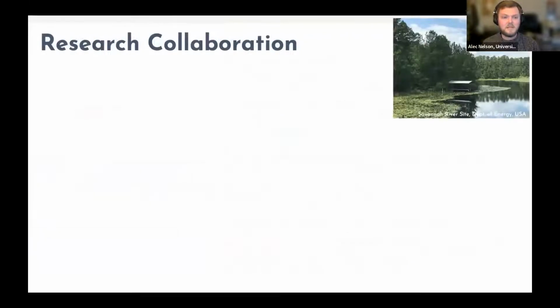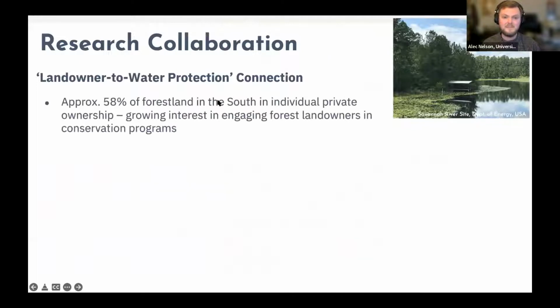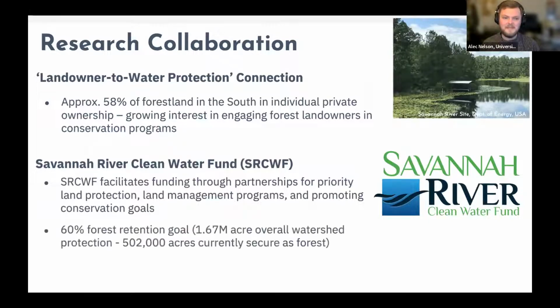This is paired with the fact that in recent years, there's been an increased interest among landowners in water protection. So connecting these forest landowners in the South, the majority of which are individual private family forest landowners, and engaging them in conservation programs in order to promote this green infrastructure approach to conservation. So this is where the Savannah River Clean Water Fund comes in, as Lisa mentioned, promoting partnerships and land management programs within the watershed. As she stated, the goal of 60% forest retention.